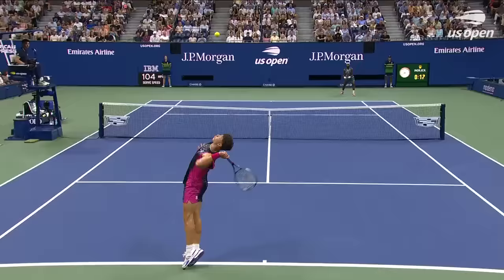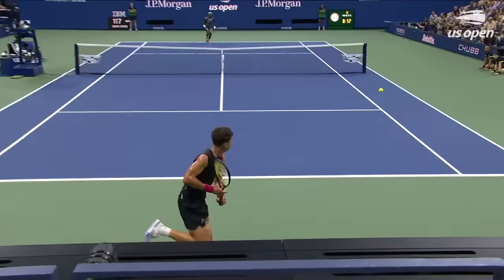Lock this back. Look how short it is. Just out to the ball early and redirect it. Just using the pace of the serve, really, to generate there.